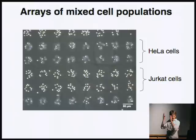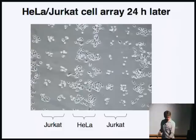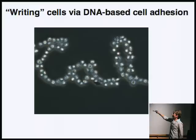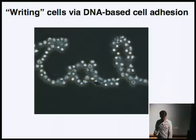Now, this is cool because it means we might be able to build up multicellular arrays that in many ways reflect the kinds of arrays you find in the human body in the form of organized tissues that are made of multiple cell types. And again, you can grow these cells on the arrays for several days, and they'll basically retain the original pattern, but they'll just divide and form colonies. Here's the obligatory slide where you write out Cal using your technology of interest. And in this case, we basically wrote with DNA Cal, and then we just overlaid it with cells. So we can write with cells on surfaces. Thank you, Ravi, for that picture.